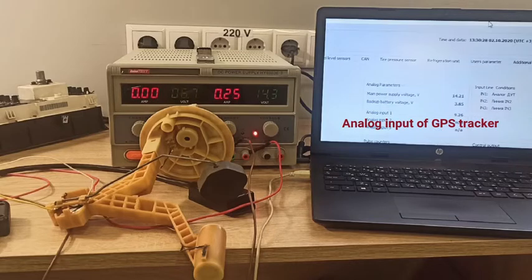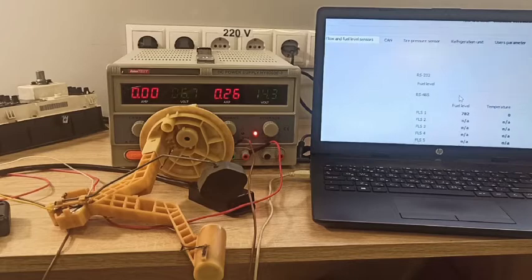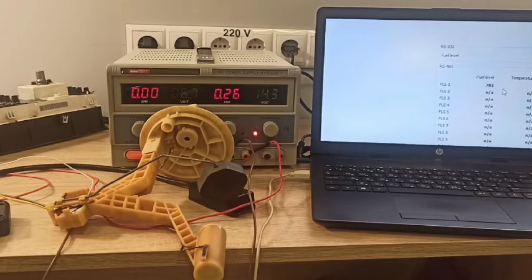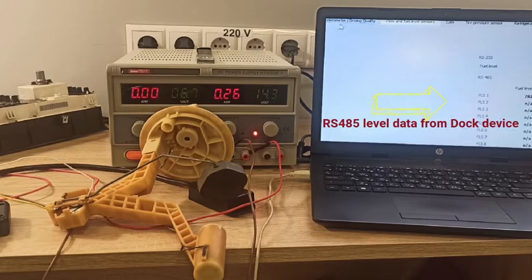Eurosens Dock output is an RS485 interface with common LS fuel level sensor protocol support. It is compatible with GPS trackers with an RS485 interface supporting fuel level sensors.